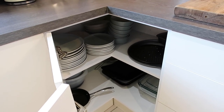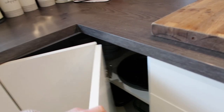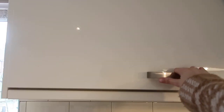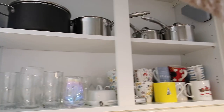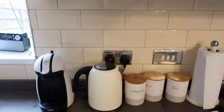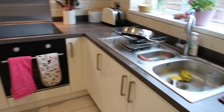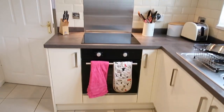In our old house we didn't have as much storage in the kitchen and everything was cramped in. This bit's really cool. So that's perfect. Little tea and coffee station. This is all Joe's area. He does the cooking.